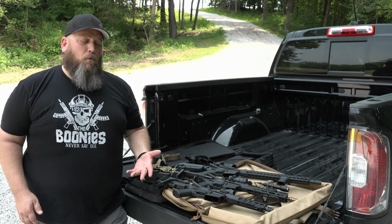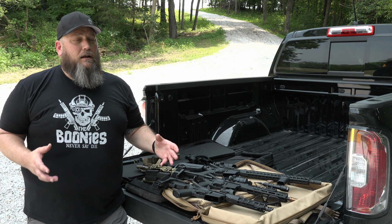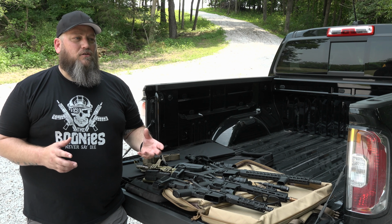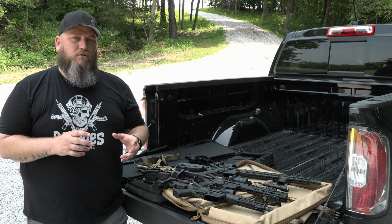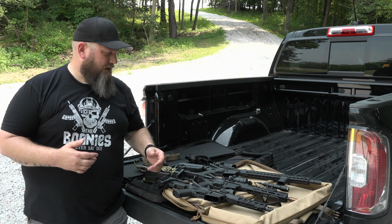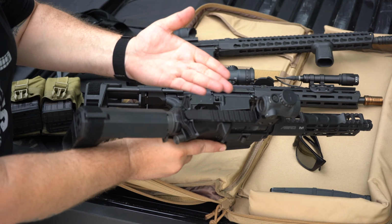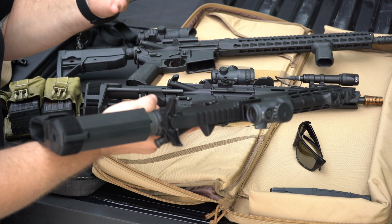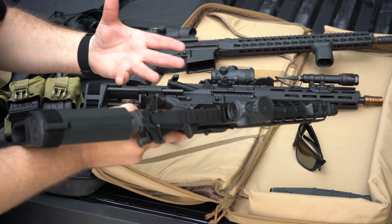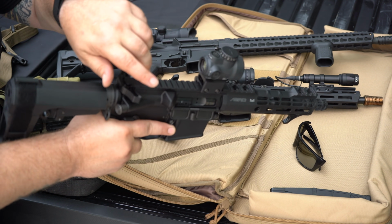Moving along to number 4. I'm going to recommend upgrading your charging handle. A lot of ARs, or at least standard ARs, come with that mil-spec small charging handle. You step up to one of our 300 series in any of our platforms, you're going to get a nice big charging handle. And this is something I highly recommend, because one of the things you want to be able to do is load that gun as easy as possible. You don't want to be fumbling with it.